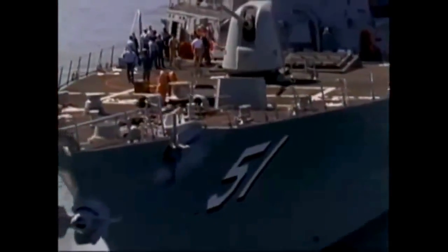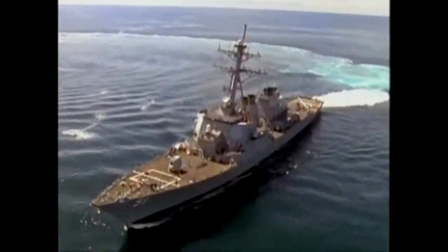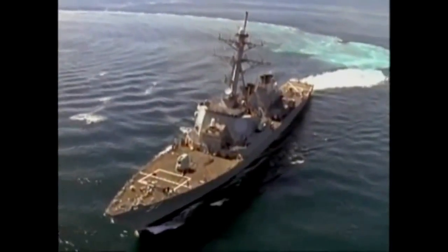One of the most striking changes from earlier destroyer designs is its hull shape. Destroyers have traditionally been long and narrow. The Burke's designers took another approach.